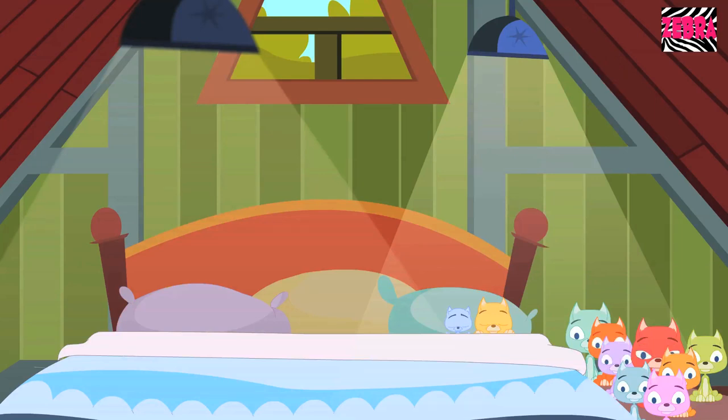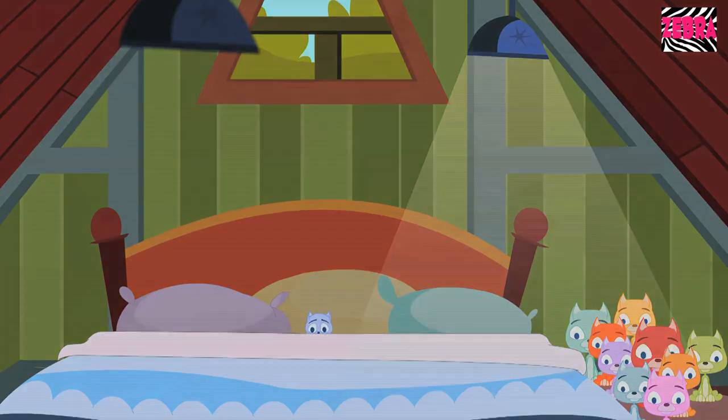2, 2! There were 2 in the bed, and the little one said, "Roll over, roll over." So they all rolled over, and one fell out. 1, 1! There was 1 in the bed, and the little one said, "Good night."